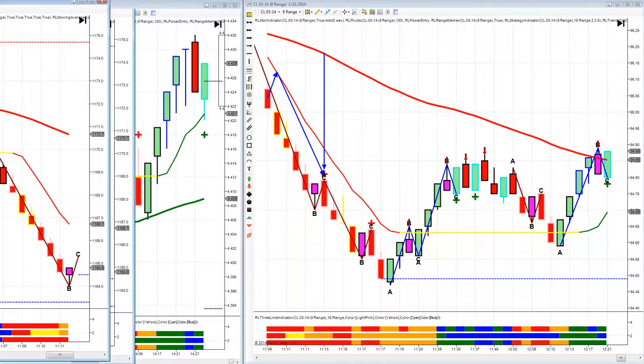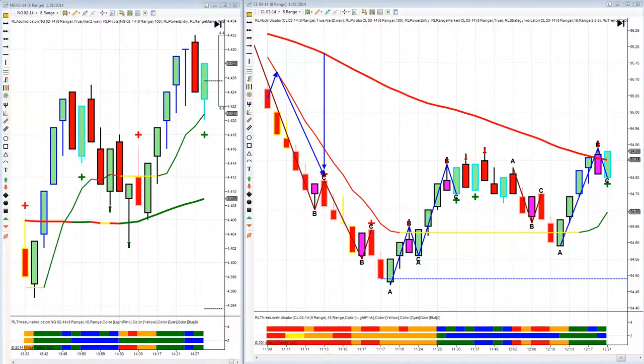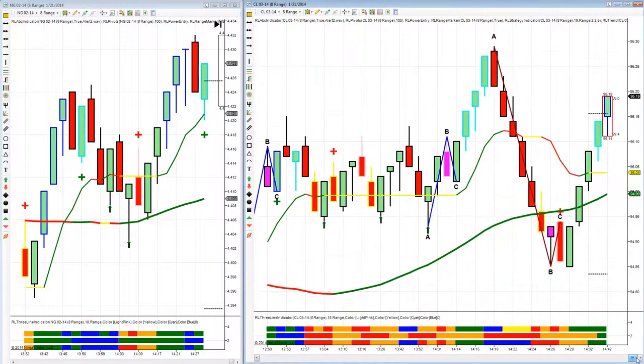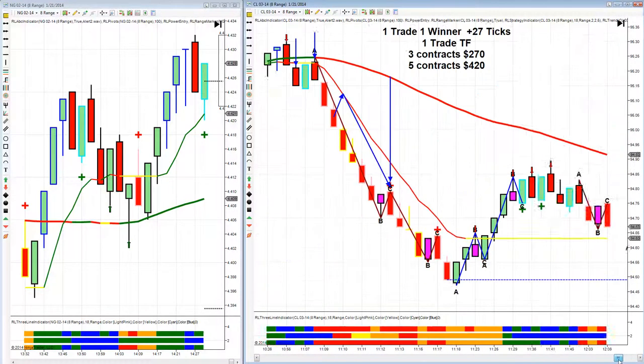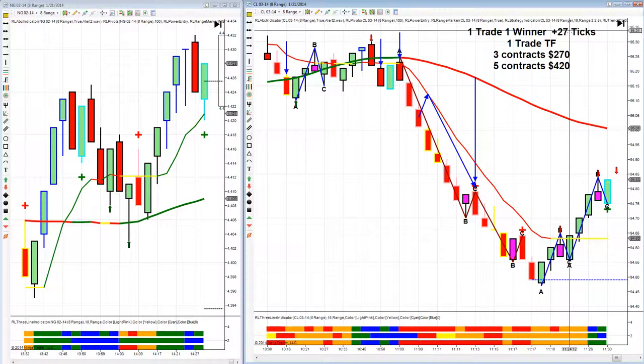There are lots of opportunities here to get stopped out. There are lots of false breakouts, lots of chop. But in the almost 3 hours that we were in the room, we stopped trading around 11:30 in the morning. Now there were some opportunities that did present themselves later in the afternoon, but between the times that we were trading, we closed with one winner on the TF for 27 ticks, 3 contracts.